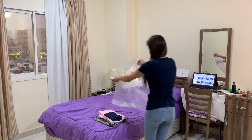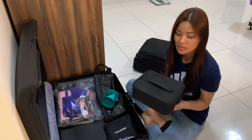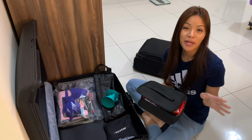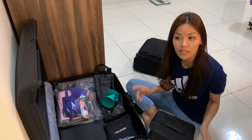What I have here in my suitcase: I have my toiletries, my clothes, my flip-flops, my coffee dripper, and my survival kit, which is the food warmer, and inside it's biscuits for my coffee in the morning. I will just put my makeup kit in the morning because I still need it. And that's pretty much all.